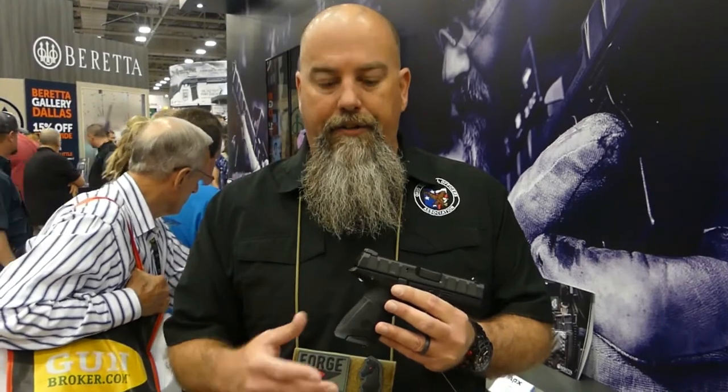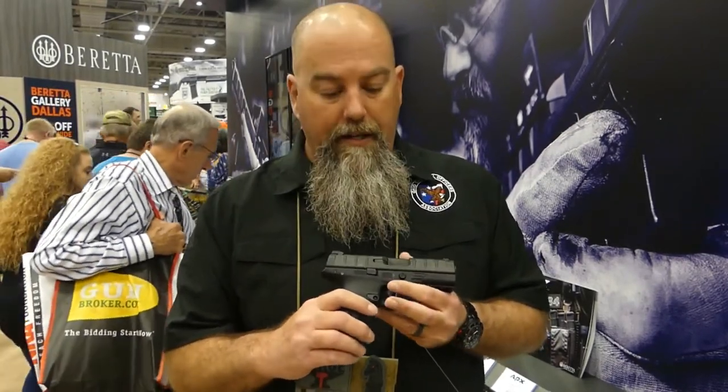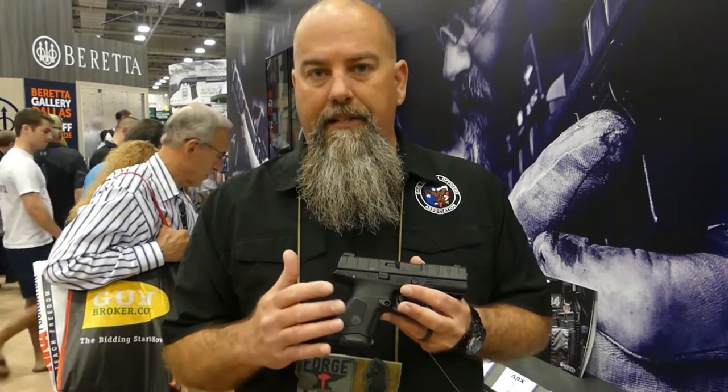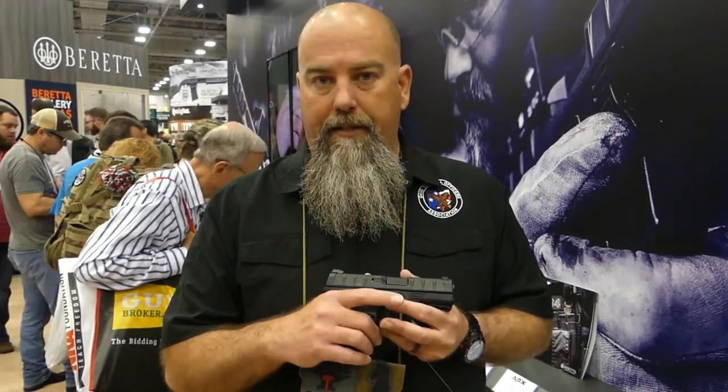With a capacity of 13 rounds, it has all the features of the full size APX in exactly the same place. The grip girth is the same, the trigger length of pull is the same, everything is exactly the same as your full size APX. So there's no discommonality of training between your full-size range gun and your compact carry gun. Everything feels exactly the same because it's in the same place. So again, we have the Beretta APX Centurion for the midsize and the Compact for the CCW market.